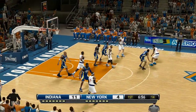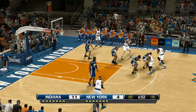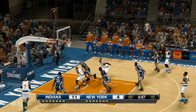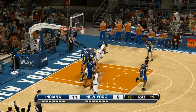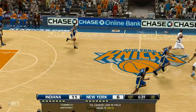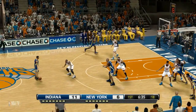Now here's Shumpert. Paul George unable to get his shot to go. Smith, he's guarded by Hill. Felton kicks to Smith to halt the run. Here's Anthony. Gets it to go. Anthony's got his second basket. He will fight you down low, guys. Really battles in there. He comes up with a lot of second chance buckets.